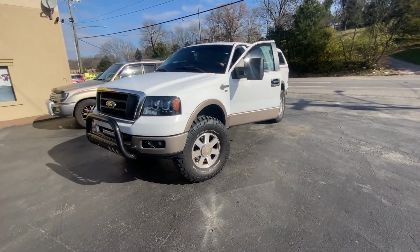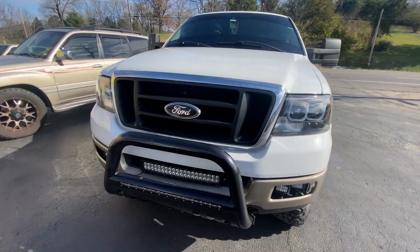2005 Ford F-150 King Ranch Edition. True dual.